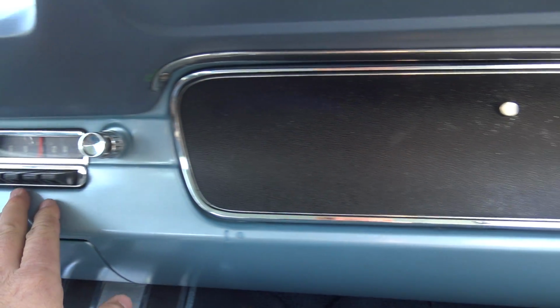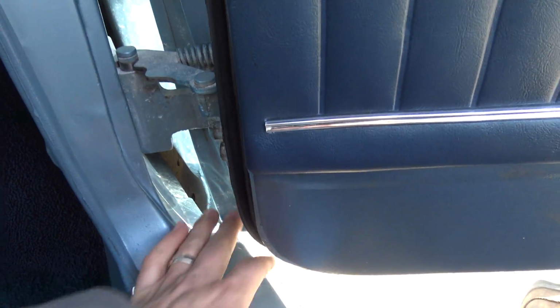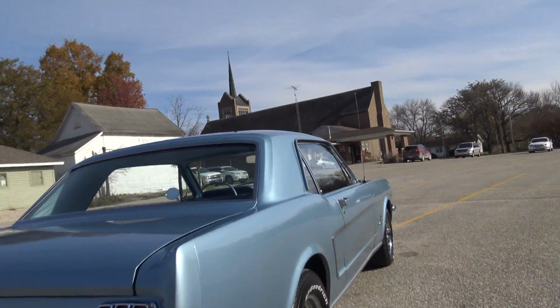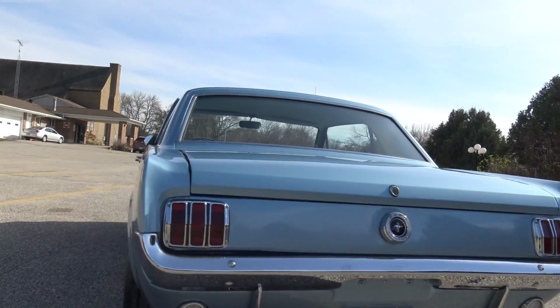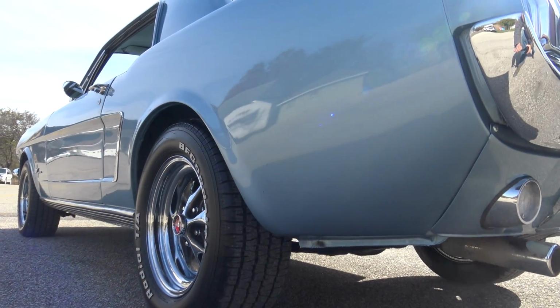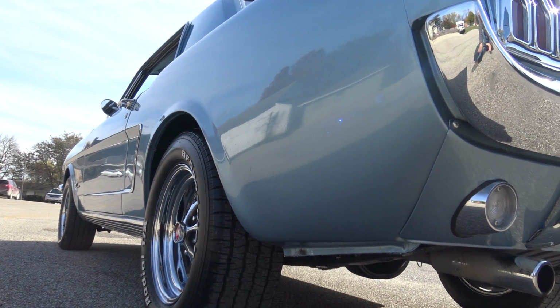The paint on the dash is splendid, except for we have a couple tiny little chips that I'm gonna touch up right here. Inside corners of the doors, door jamb paint, everything's just nicely done. It's never been another color besides its original silver blue, and that shows. So this is not only a great looking Mustang, I'll tell you what, this car drives fantastic as well. The motor's nice and tight, rides smooth.